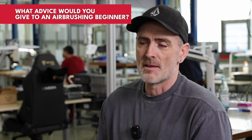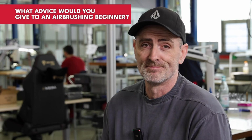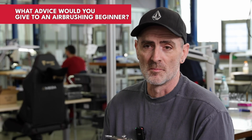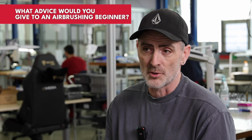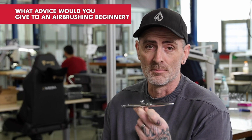I always say, go under the right umbrella, this one. Go under the right umbrella and pick the right brush up. You want something that is easy to get along with, easy to strip down if there's a problem and put back together. And these are the brushes that do it.